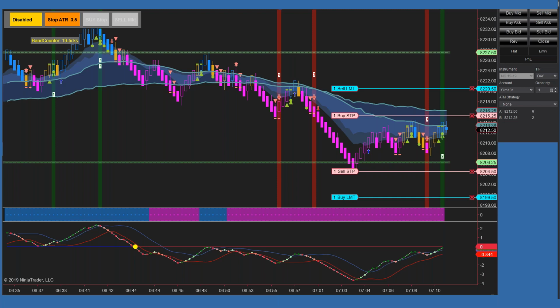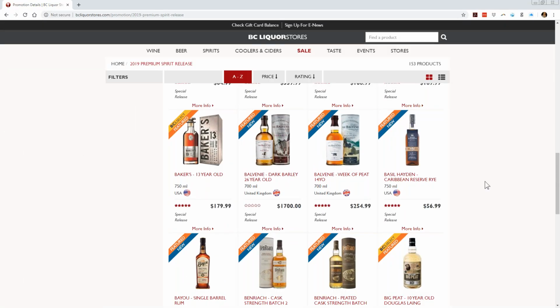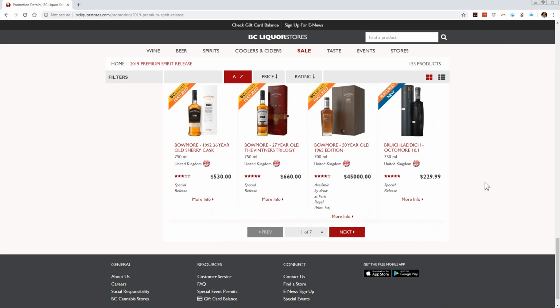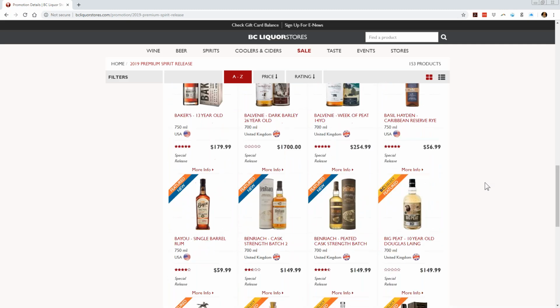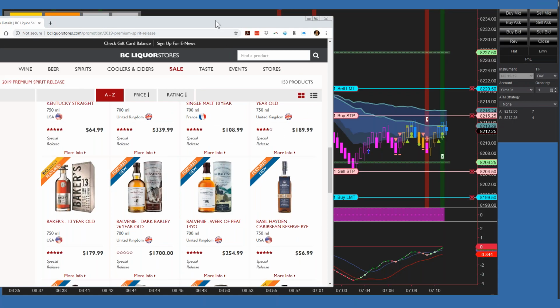Well, my friend went to the liquor release and he forgot to tell me. So I'm checking some of the whiskeys that they have out there. There were a couple interesting ones that they brought in. This one here looks quite interesting, but I don't know if I want to spend $1,700. 26-year-old, I'm sure it's very good.